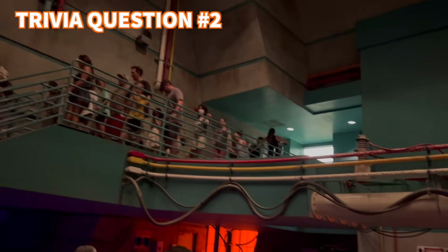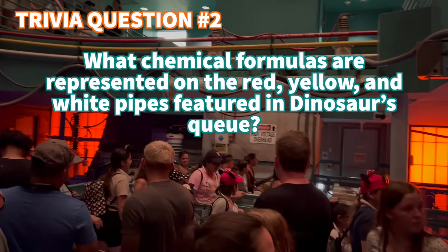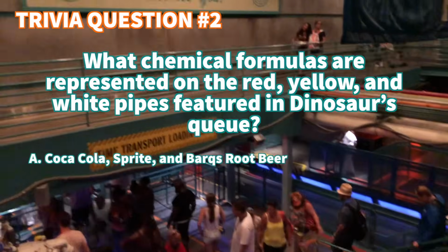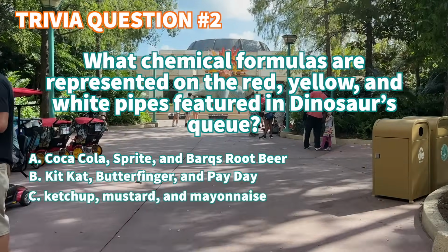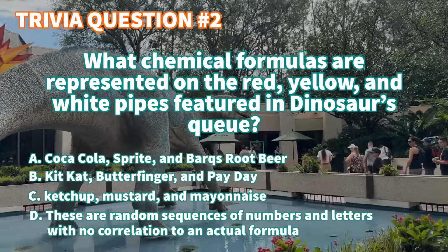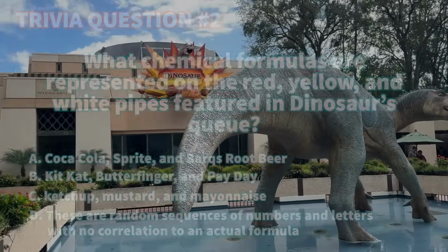Trivia question number 2. What chemical formulas are represented on the red, yellow, and white pipes featured in Dinosaur's queue? Is it Coca-Cola, Sprite, and Barq's root beer? Is it Kit Kat, Butterfinger, and Payday? Is it ketchup, mustard, and mayonnaise? Or is it that this is a trick question? These are random sequences of numbers and letters with no correlation to an actual formula.